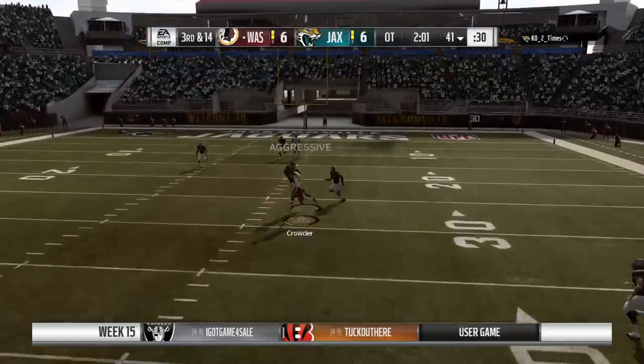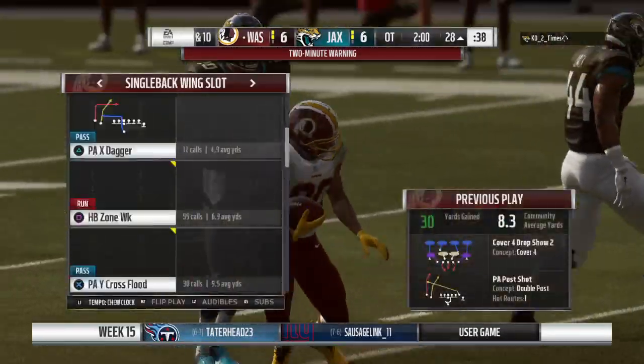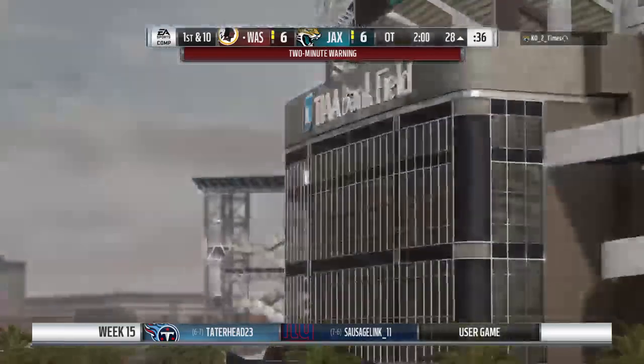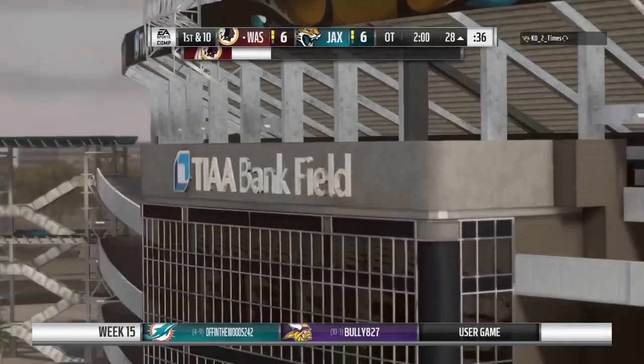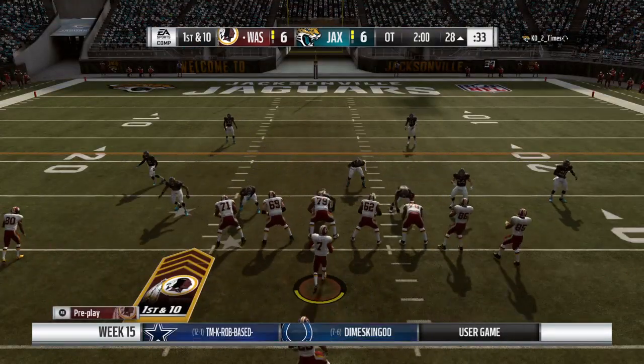Airing one out for Crowder. And that's caught inside the 30. And he'll be taken down, but not before getting this inside the 30. 2 minutes to go here in overtime. We'll be back after this.